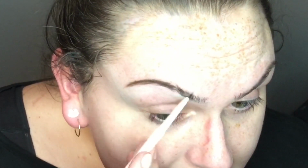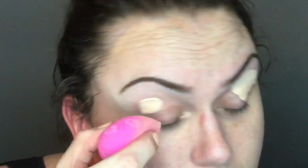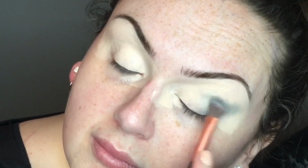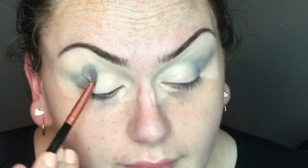Okay, so we're starting out with the P. Louise eye pencil, the Oh So Browtiful Skinny Brow Pencil. I've just run out of this, so I will be using a different one soon. And then we're going to go into eyeshadow. I'm using the Jeffree Star Cosmetics Cremated eyeshadow palette, and I'm going to be going into the color Wednesday.